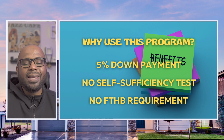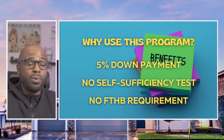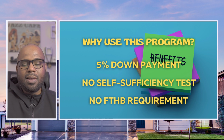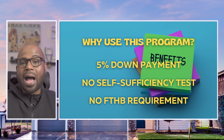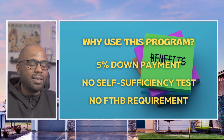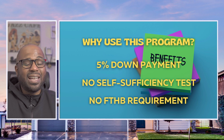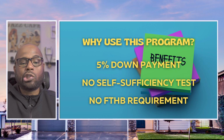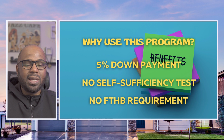The second biggest thing, there is no self-sufficiency test with FHA. Okay, with FHA, if you're buying 3 to 4 units, the rent would have to match or exceed the total monthly payment, PITIA, principal, interest, taxes, and potential association dues. This update that's going to happen on the 18th of November on the conventional side does not have that. Okay, so those are the two main reasons why you would potentially entertain this.